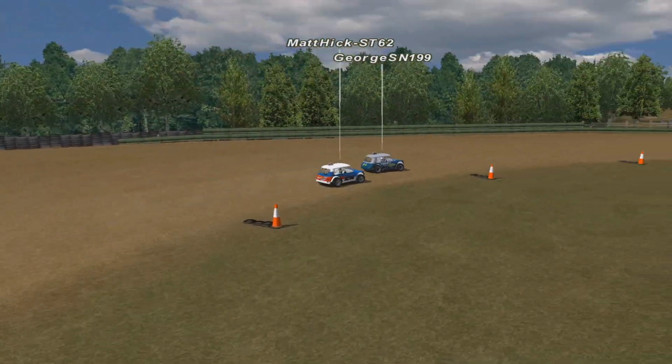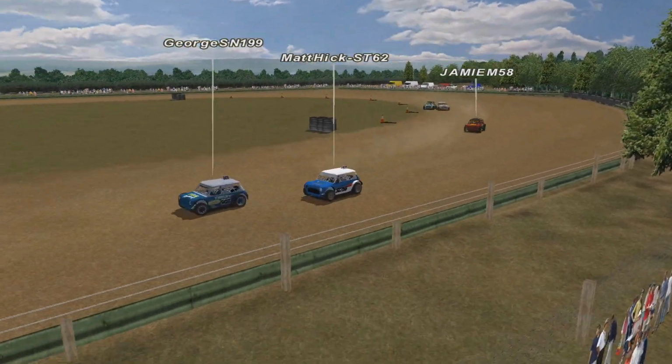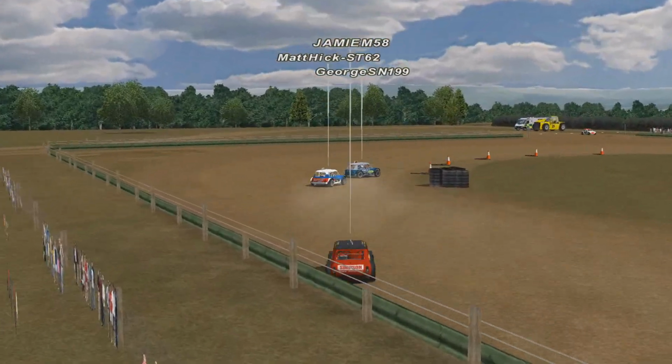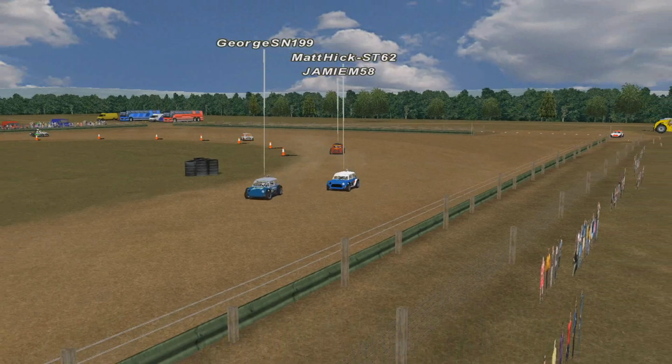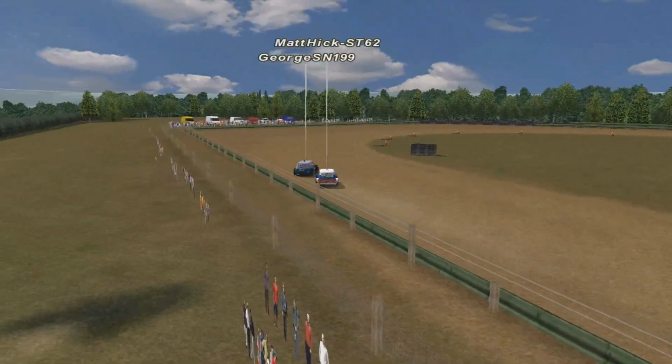It's 199. Matt Hickenbotham in second. In the Sturton, number 62, right on his tail. Jamie Williams trying to reel him back in. In the Melton, number 58 is Matt Hickenbotham right on the back end as he tries to find a way through. But it's Chris Goodwin for another lap, your race leader.